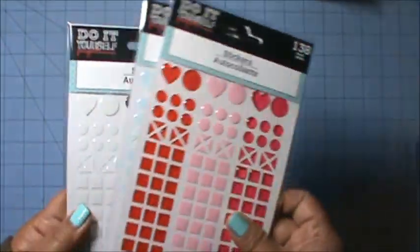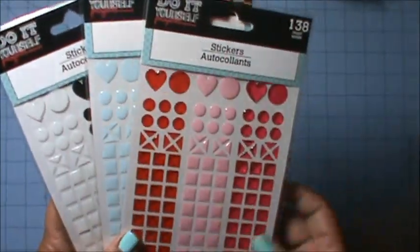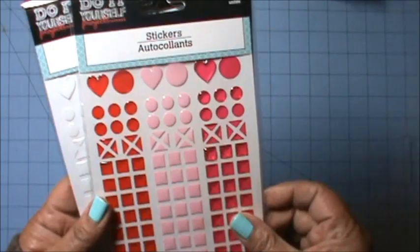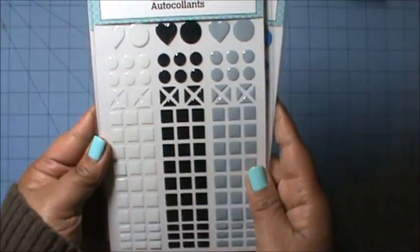And then I came across these, and I had never seen these before. These three were by themselves in the office section, and I didn't see any other ones, so I just got all of them. So here's the red one and pink ones, the blues. And then this one has white, black, and gray.